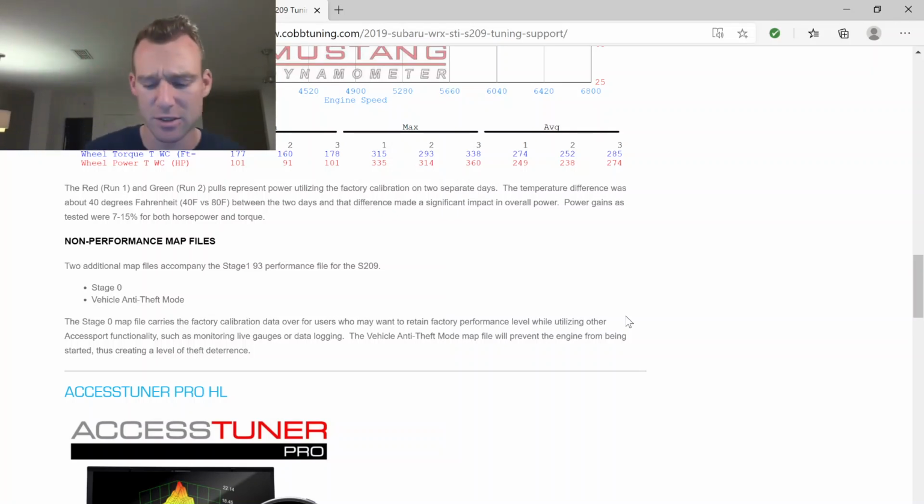And that Subi sound too. I cannot wait to hear it with that downpipe. I'm obsessed with getting a downpipe on there. And when Tommy told me we couldn't get it on before I pick it up, I was like, ugh.